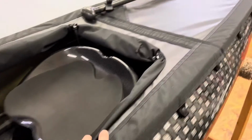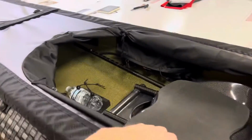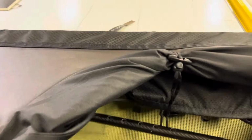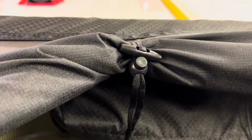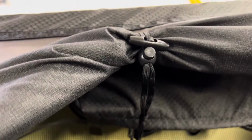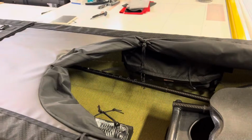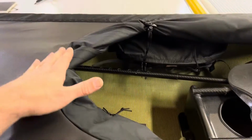If, however, you want the cockpit, you can set it up like this so that it is rolled up and secured with these rolling devices. It's a toggle and a cord lock that locks it down, and then you can just release them and unfurl it if you want to put it on. I can't do that one-handed, so you'll have to look at our website or some of our other videos to see exactly what they look like.